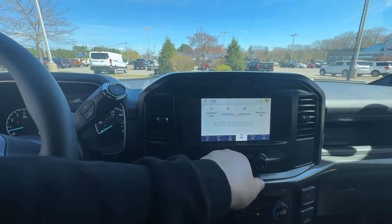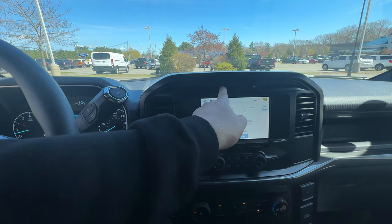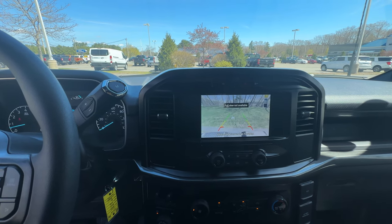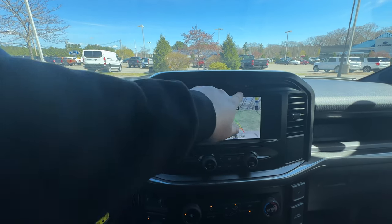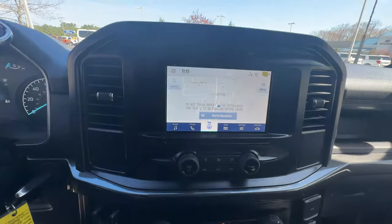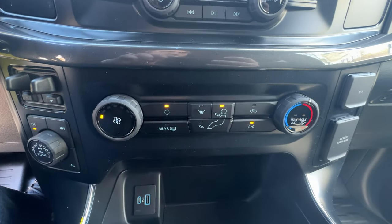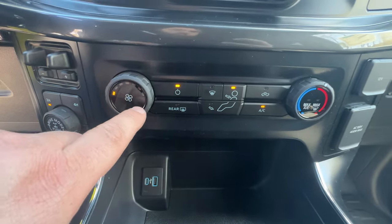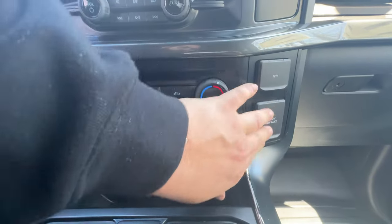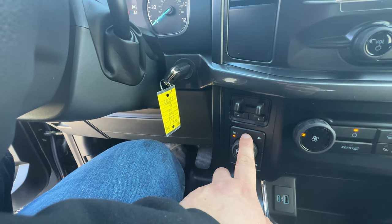Now, this middle screen is Sync 4. You got Apple CarPlay, Android Auto, and built-in navigation, which is nice. The resolution on the camera is decent. No 360 cam here like we got in the upper-level F-250 that we reviewed a little bit ago. Buttons and knobs are everywhere. No automatic climate. This is an XL. You get onboard power. You have an integrated trailer assist with that $1,200 package.